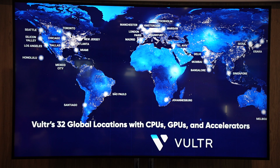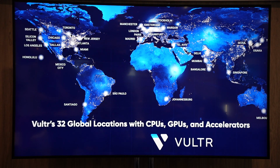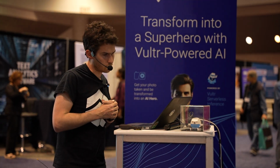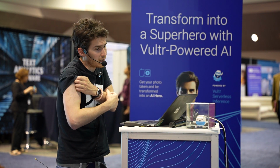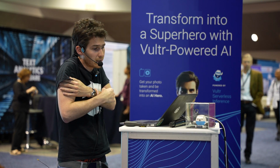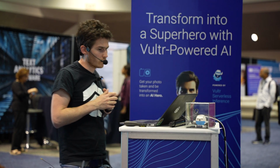To deploy across multiple locations, we leverage the capabilities of Vultr. They have 32 global locations, which we rely on. Depending on the location, we might use CPUs, GPUs, or accelerators, or a mix. In the case of accelerators, it might be AMD accelerators on top of the Vultr platform. And at the end, what we're providing is a unified and global experience across all of these different kinds of hardware.